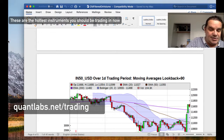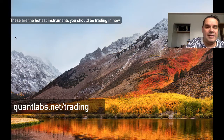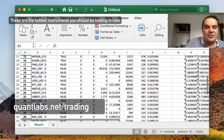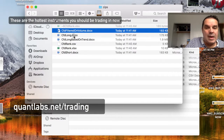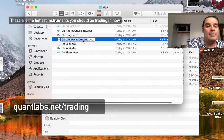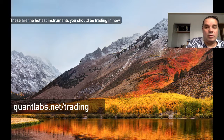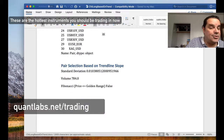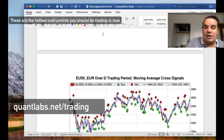Okay, so that is India, the 50 index. Let's check out some other stuff here. So now we're going to base it on trend. Okay, so the trend goes back about a year, I believe. So this one will reveal quite a few hot items. This is pretty cool. And it'll also show the safety havens as well.